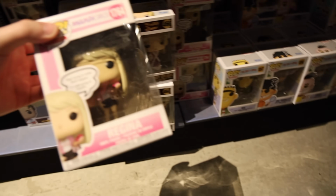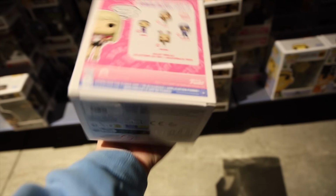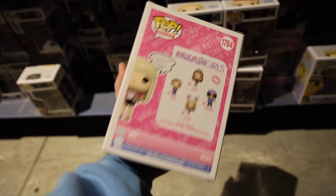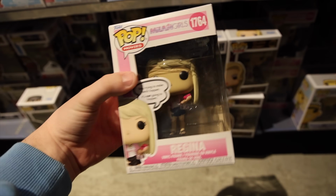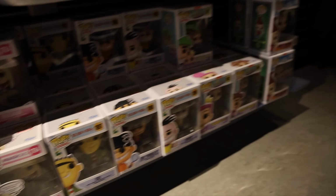Ooh, do they have the one, Stop Trying to Make Fetch Happen? This is pretty funny. I swear there's also a second version where it says Get In, Losers, We're Going Shopping. I might be wrong about that, but I know that there are two different versions of this figure. Anyways, putting her back on the shelf, at the bottom here we go.